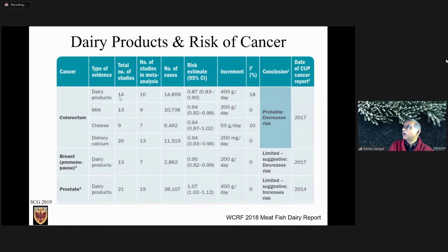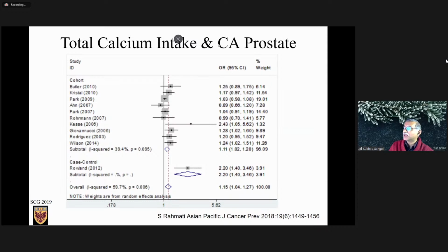Because yes, the risk of colon cancer with dairy products goes down, but unfortunately the risk of prostate cancer goes up with dairy products. So if you have a prostate, you might want to think twice about having more dairy. Why is that, you ask? Well, this is a summary. Here is a meta-analysis of calcium intake. It's probably the calcium in milk that is related to the increased rate of prostate cancer, because here are a whole bunch of studies, and the overall effect is a 15% increased rate of prostate cancer based on your calcium intake. So unfortunately, it is a very double-edged sword. And despite being a gastroenterologist, even I would have to admit that cancer of another organ is not real good.